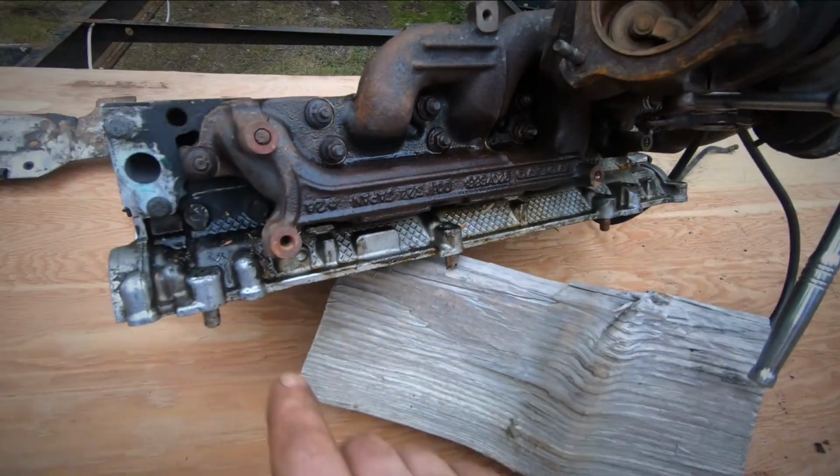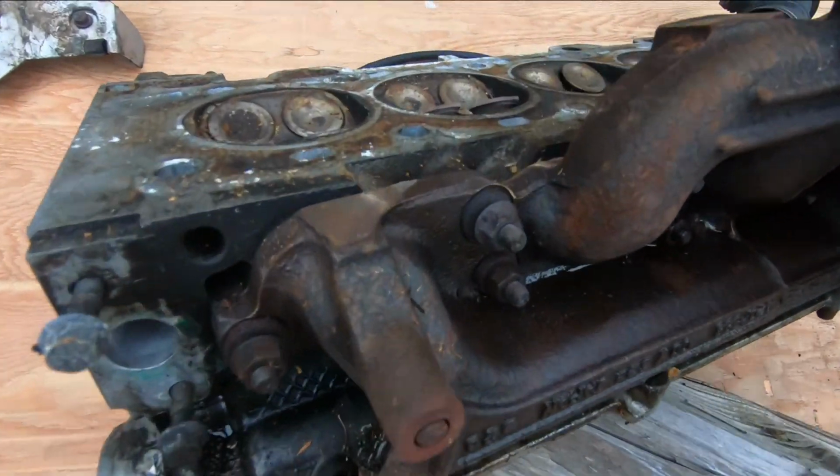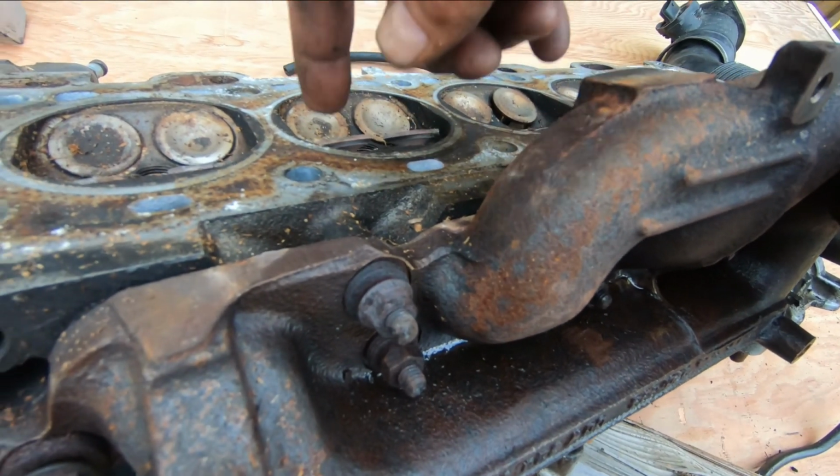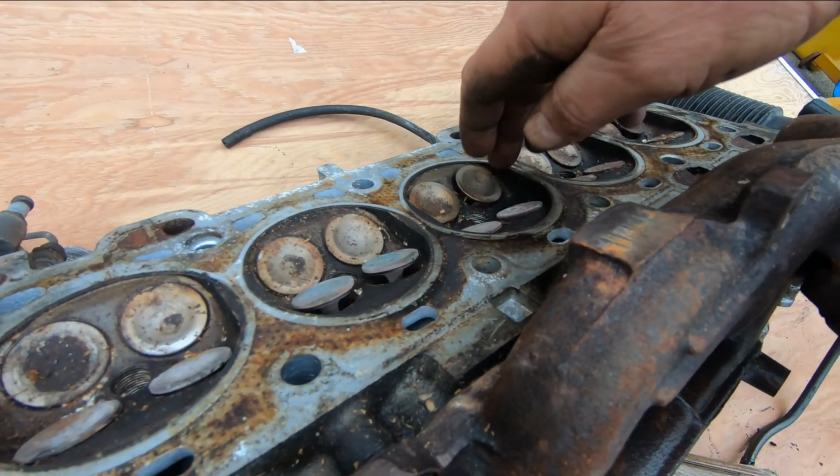All right, so here's the old head, the one with the bent valves in it. You can see some of the valves are sticking out here. There's no springs in there. There's no camshaft in there. They're just bent, you know, and that's what happens.